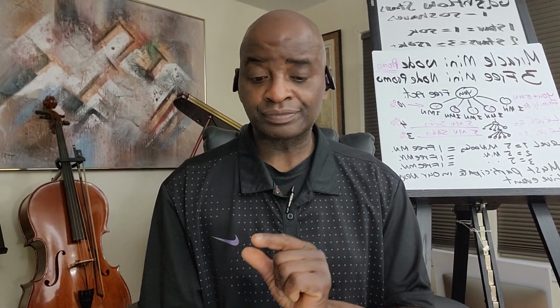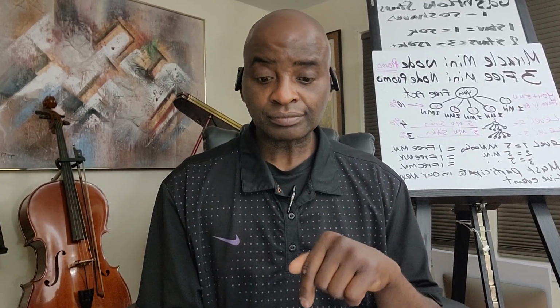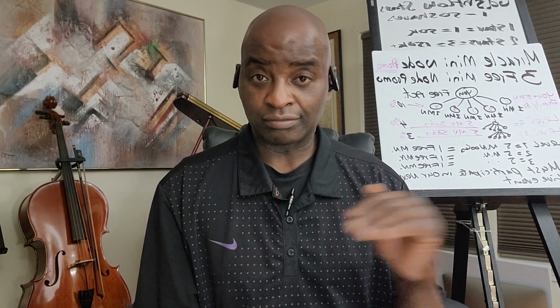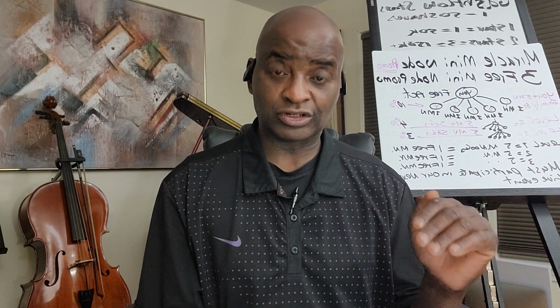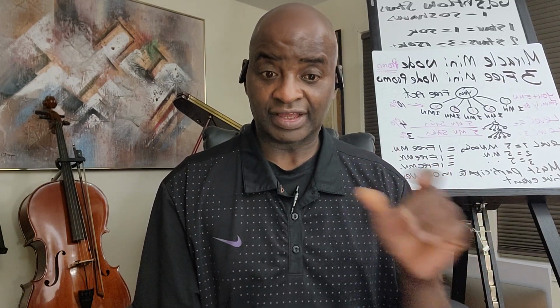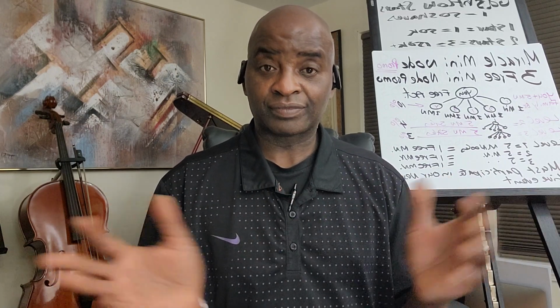Anyway, we have two different nodes. One is a full node, currently $3,300. There's a total maximum of 20,000 nodes. We have the full nodes, and every node maintains a full copy of the blockchain and validates transactions.